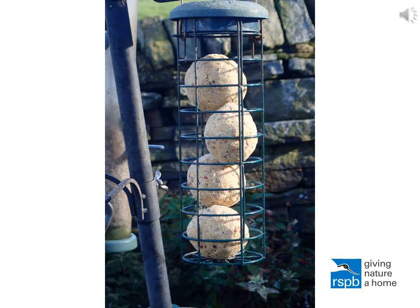Fat balls and other fat-based food bars are an excellent winter food. If they are sold in nylon mesh bags, always remove the bag before putting the fat ball out. The soft mesh can trap and injure birds. You can make your own bird cake. Recipes can be found online.